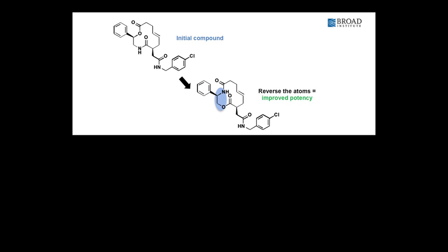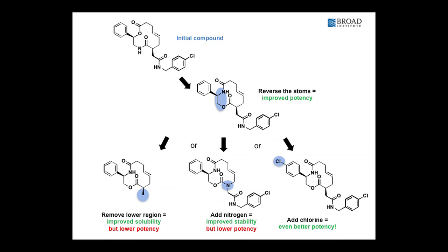You can see in the first case, we've reversed the position of the nitrogen and oxygen atoms. We've shortened the molecule to make it smaller. We've added a nitrogen atom to improve its properties. And one of the main things we're concerned with is coming up with compounds that have improved potencies. So finally, in this example, we've added a chlorine atom to the molecule. And by doing so, we had a new compound that was much more potent than the original lead.